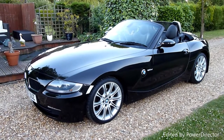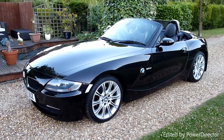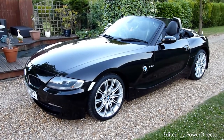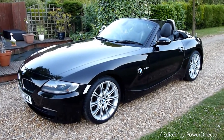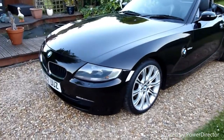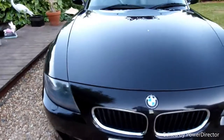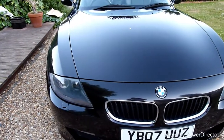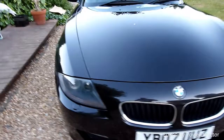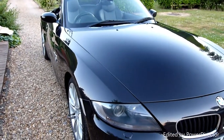You can't see it now because the sun's set, but when the sun's on it, it just changes colour. It's amazing, and it's kind of a blacky browny red colour as you look around the car. It's truly fantastic. Anyway, enough about the paint, because you need to see it in the sunlight to get the effect. At the moment it just looks black, and 99% of the time it looks black until the sun shines on it.